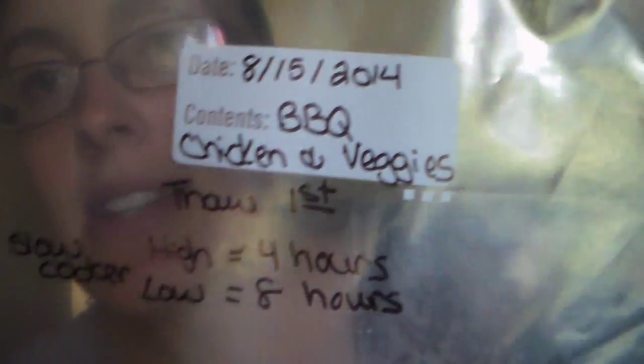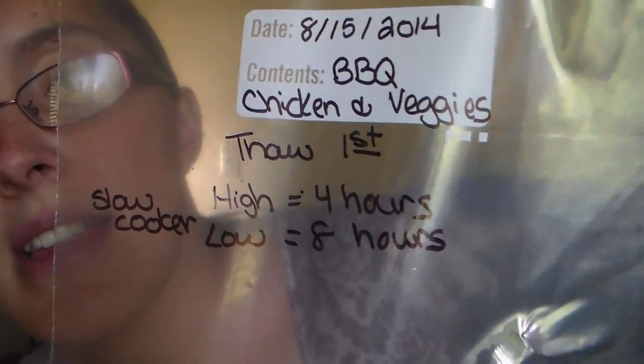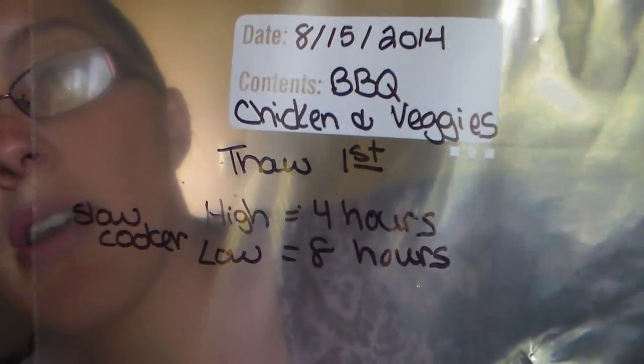So I have the date that I did it, what it is, and then it says thaw first, and then in the slow cooker, high for 4 hours, low for 8 hours. So I know if I'm trying to do it really quick, it needs at least 4 hours, or if I'm going to do it all day and kind of develop the flavors, then it's going to need 8 hours.